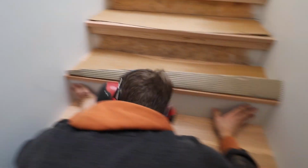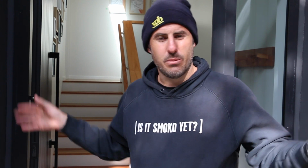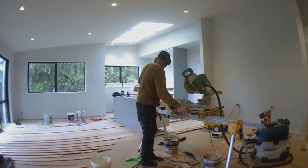I was really wrestling with it. I wanted the timber stairs, and I had a look in my mind, and then one thing led to the other. I was like, if the bathroom's going to be timber and the stairs are going to be timber, then why don't I just do timber everywhere? And then 10 out of 200 hours of laying timber, I was like, why did I decide this?